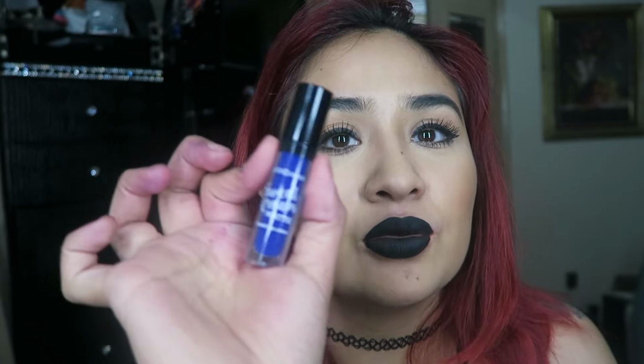The next one is Fantasy Fairy. It's a cobalt blue. I was really excited to get my hands on this one because I've always wanted the Jeffree Star blue, when he came out with his blue collection. I don't know how long ago that was, but he had some blue colors, and I really, really wanted to get my hands on them. But it was too pricey, so I was so glad I was able to get this one for a lot cheaper. I'm so glad they came out with it.